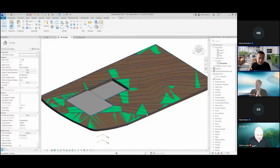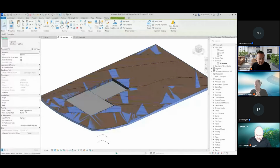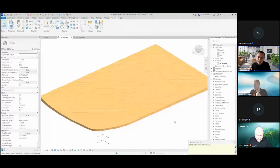However, the slight downside is we have to keep the surface, because unfortunately the building pads are hosted by the surface. And if we delete the surface, the building pads will get deleted. So it may be that we need to change its phase, set it to existing, and make it so that we can't see the surface. That was probably a good way of doing that. But if I do delete it, we'll see that that actually comes back and we get the full solid there.